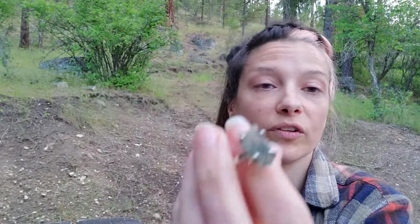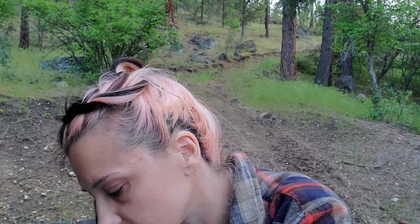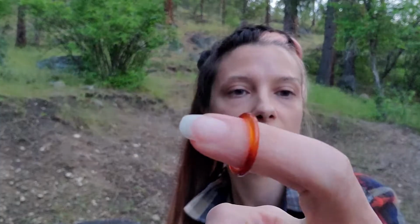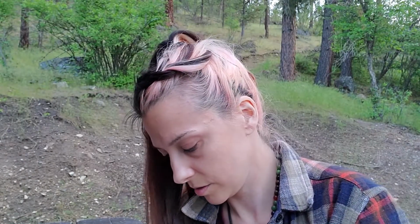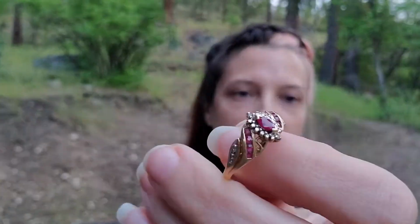I also have my moldavite ring. I brought my diamond ring. I brought my carnelian ring. My rutilated quartz ring that I made. And this is my grandma's ruby ring that I love wearing.